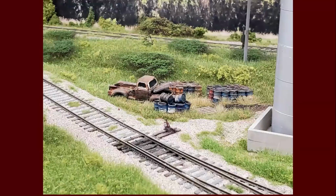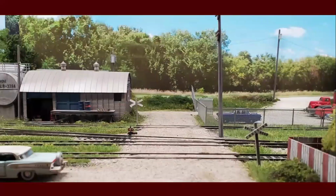I think Bar Mills makes them, but I can't remember. Anyway, they're all cast one piece, and they're randomly piled up together, and some of them are open and some have the lids on the drums. So I piled them up in different places and just scattered some odds and ends around the oil dealers. This is just the road looking back.